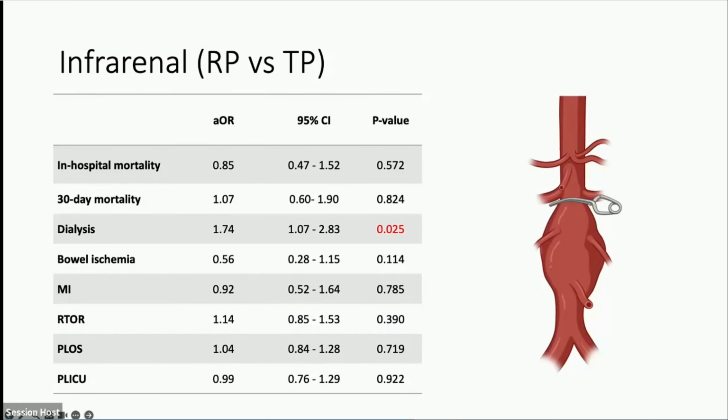Now looking at each cross-clamp group separately, when we look at the infrarenal group, if we compare the retroperitoneal approach to the transperitoneal approach, there was no difference in in-hospital mortality or 30-day mortality. There was also no difference in MI, return to the operating room, or bowel ischemia.